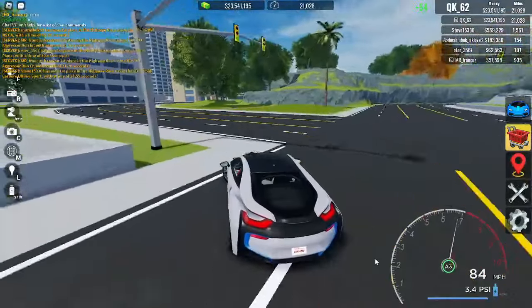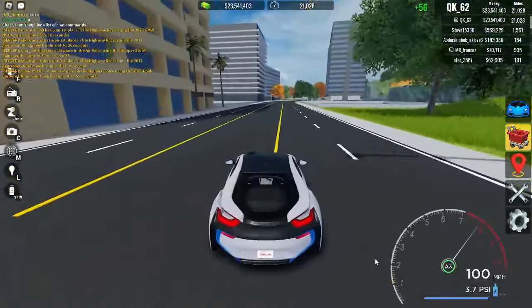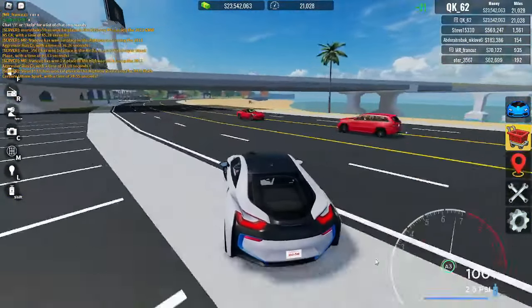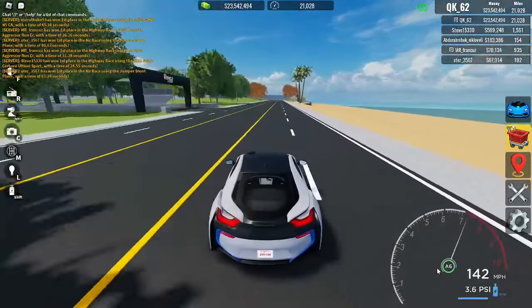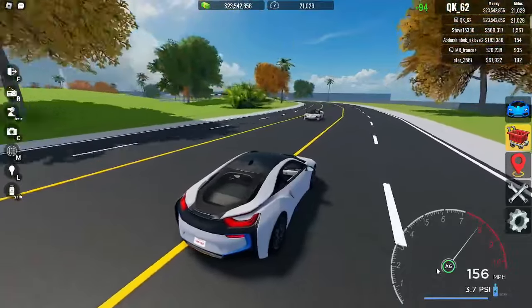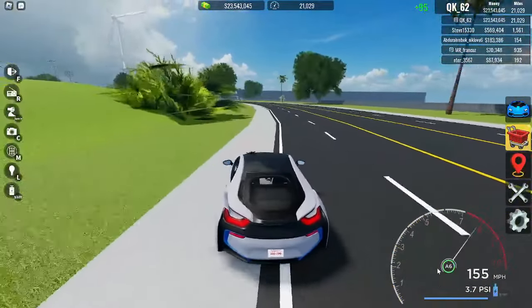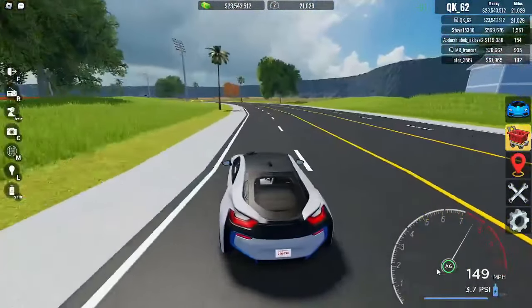So starting off with the number 5 spot, we have a BMW. Now obviously, what would a car list be without a BMW, right? If we're talking about cheap cars to own, then you can't go past the BMW, to be honest. So that's why I've added the BMW i8. Now I know what you guys are thinking. You're probably like, ew, AJB, why are you saying this car is really cool to own? Well, it's a pretty cool car to own, not gonna lie.